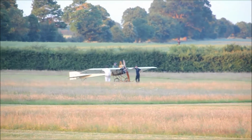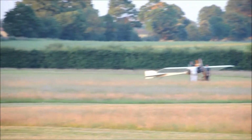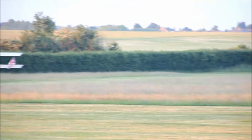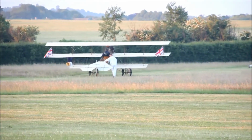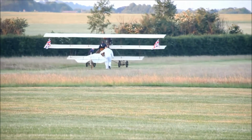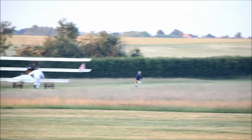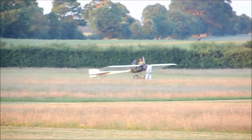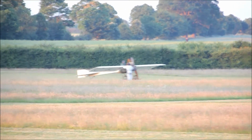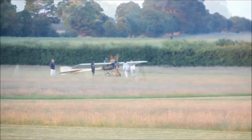Powered by a 160 horsepower Gnome two-row rotary engine. And it won the first Schneider Trophy race in Monaco on the 29th of September. In just a matter of months, from 1910 to 1911, the company had developed the fastest pre-World War I aeroplane.